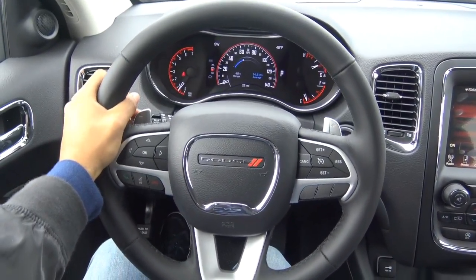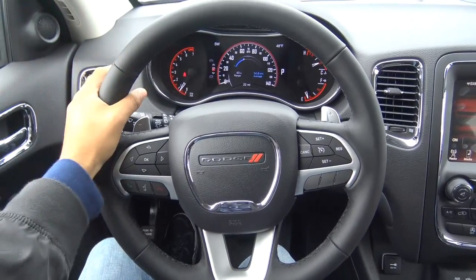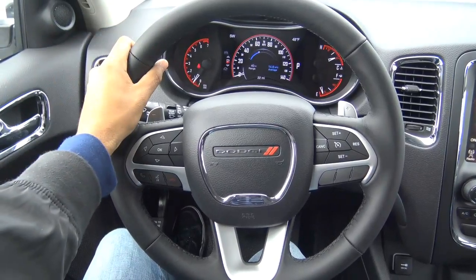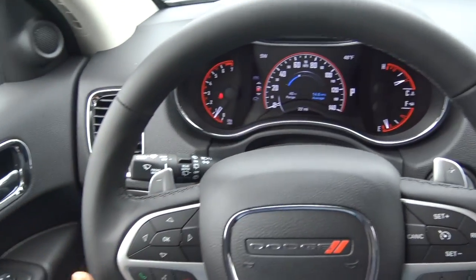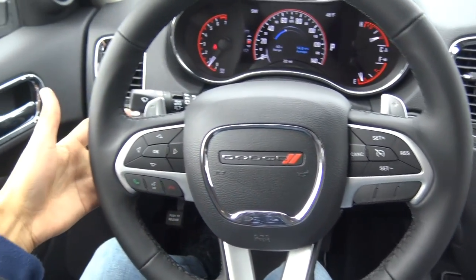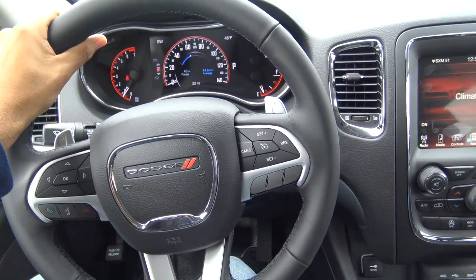interior quality. Now, coming to the steering wheel design, I love this steering wheel from Dodge. It's very similar to what you will find in other Fiat Chrysler products, but it's very sporty looking, and I love that, especially on our fairly basic SXT trim level. Now, you do have your controls for the TFT instrument cluster, which I'll get to in just a minute, and you have your Bluetooth phone controls, as well as your voice recognition, and your audio controls are actually located on the back of the steering wheel. And then you have your cruise control right here too.